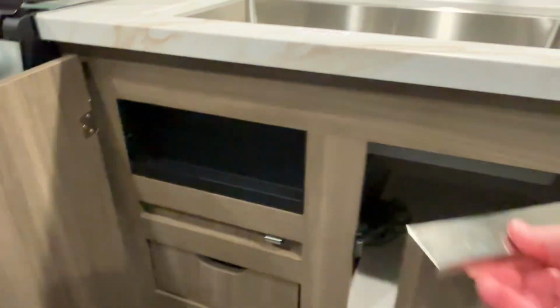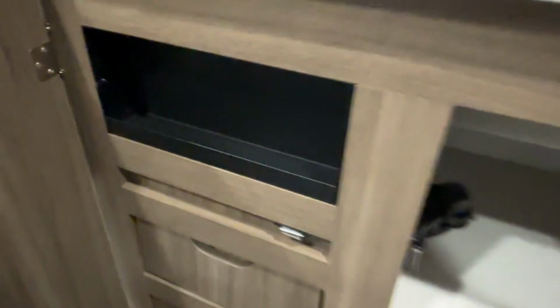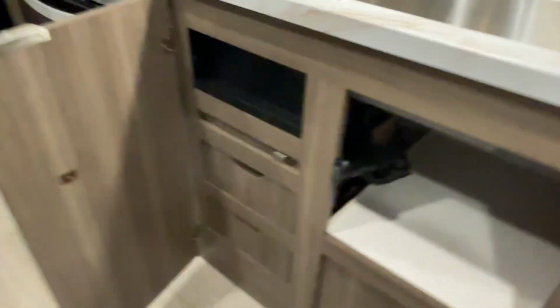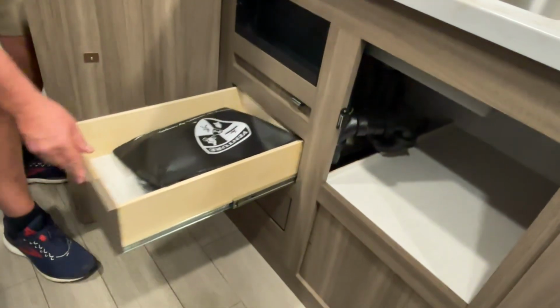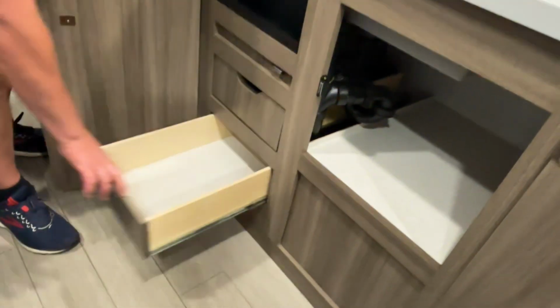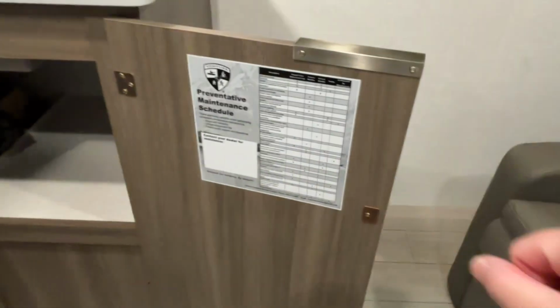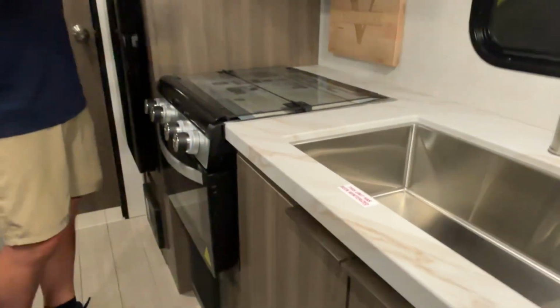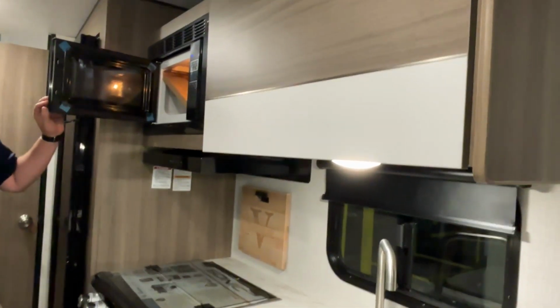You do have some storage here under your sink. Nice big space right there. You got this neat little ledge here, and I'm going to let him show you these drawers down here. They're pulled out. Those are cool. Super nice. They do give you this maintenance schedule there, so you can keep up with everything. He'll give you a better view of the microwave than I just did.